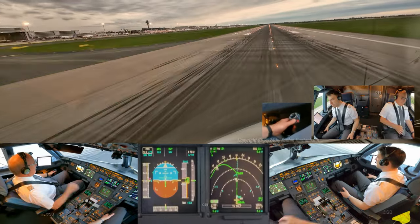50, 40, 30, 20, retard, retard, retard. Spoilers. Reverse, brake low, diesel.